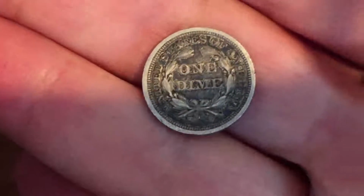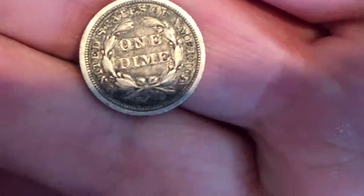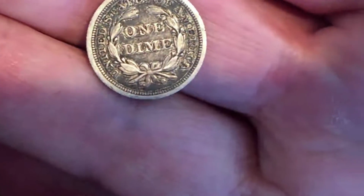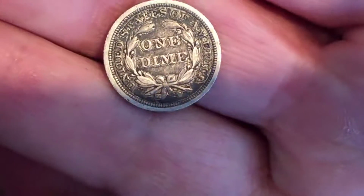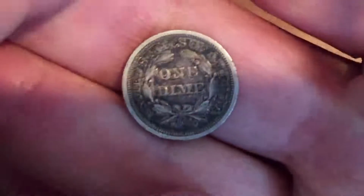It looks to be fairly clean and good, so I will send this to be graded and see what NGC say about it. They'll probably tell me environmental damage or cleaning or some other thing which will result in a details grading, but who knows, maybe it'll get through. But I like it. So Seated Liberty dime, 1842.